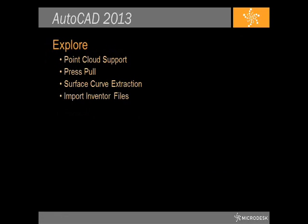Explore. Point cloud support, press-pull function, surface curve extraction, and import Inventor files.